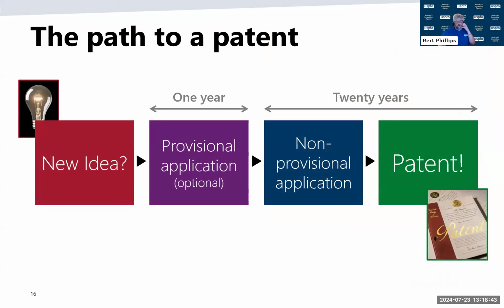Now, this is a broad overview of how you get a patent, and this is assuming, well, it's any of the patents, but we'll just go with the utility patent for right now. So you have an idea. What you can do is file a provisional application, which you see is optional there. It's a placeholder that retains your filing date and you have a year to get a non-provisional application. A provisional application is not examined by people like me or Kat. We don't look at provisional applications except in limited circumstances. So the provisional application is kind of an informal application.